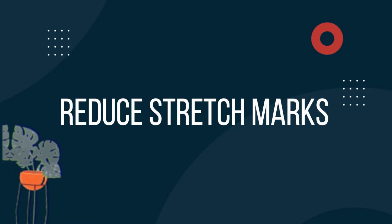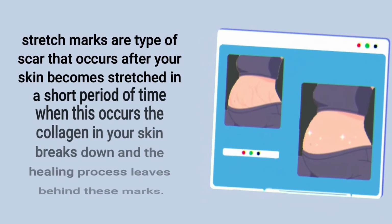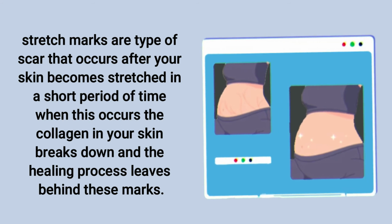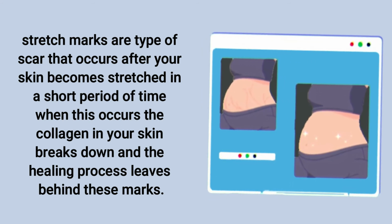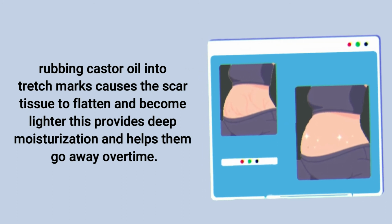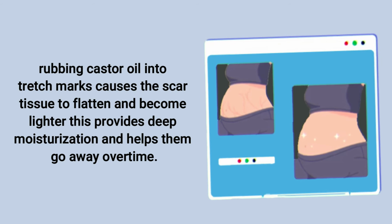Not only does it reduce wrinkles, it is effective in reducing stretch marks as well. Stretch marks are a type of scar that occurs when your skin becomes stretched in a short period of time. When this occurs, the collagen in your skin breaks down and the healing process leaves behind these marks. Research has shown that rubbing castor oil into stretch marks causes the scar tissue to flatten and become lighter. This provides deep moisturization and helps them go away over time.